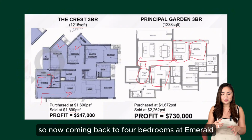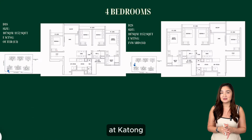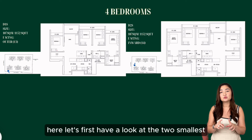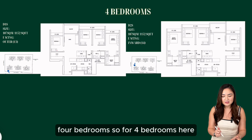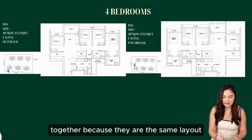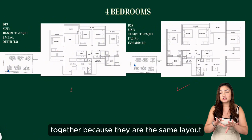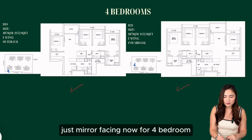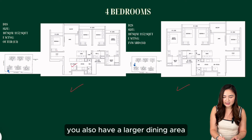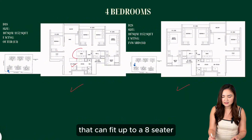So now coming back to 4 bedrooms at Emerald of Katong. How many of those features do we see in the layouts here? Let's first have a look at the 2 smallest 4 bedrooms. So for 4 bedrooms here, 1152 square feet. Now I place these two together because they are the same layout, just mirror facing. Now for 4 bedroom, you will have a dry kitchen. For this layout, you also have a larger dining area that can fit up to an 8-seater.